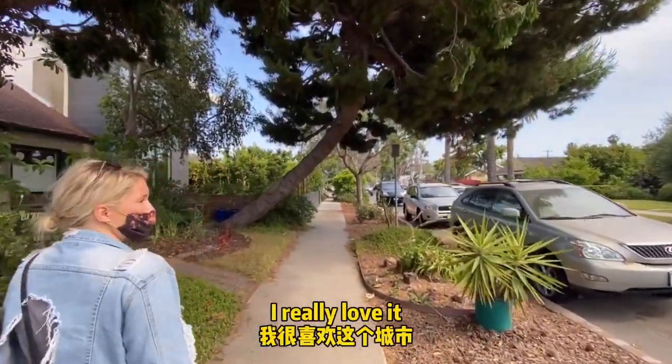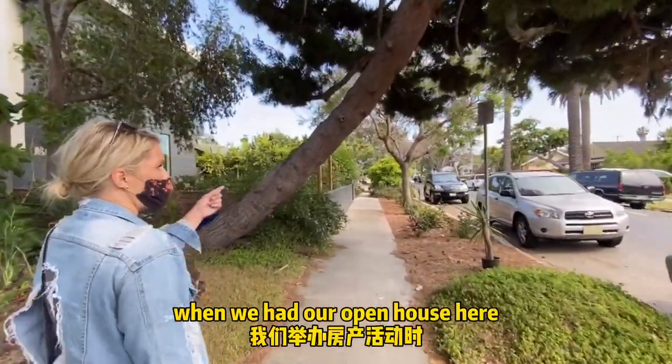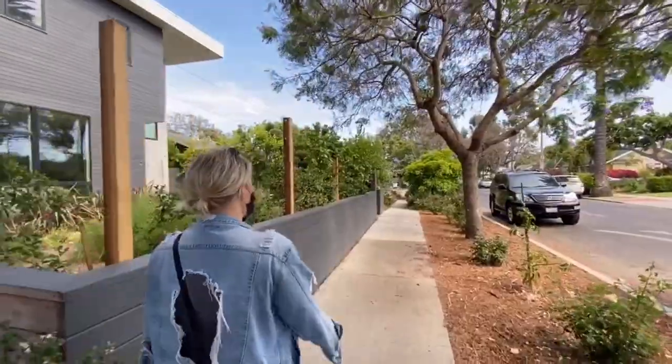How do you like Venice? I really love it. This is a really nice area of Venice. When we had our open house here, all the neighbors came. They're all really close. They look out for one another. So it was really sweet to see.